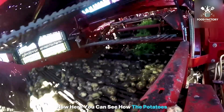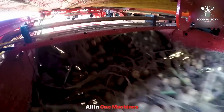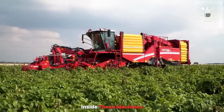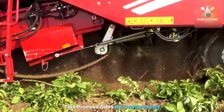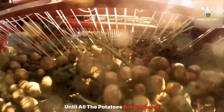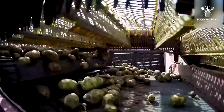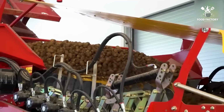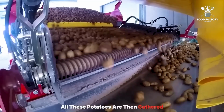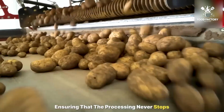Now, here you can see how the potatoes are dug up from the ground with the help of heavy-duty all-in-one machines. Inside these machines, advanced tools clean the potatoes, removing all the dirt. This process goes on continuously until all the potatoes are gathered. All these potatoes are then gathered and stored in a room. This way, they can be quickly taken out when needed, ensuring that the processing never stops.